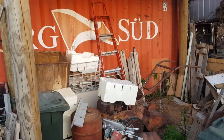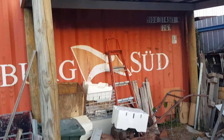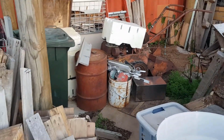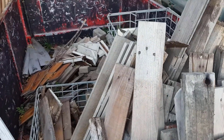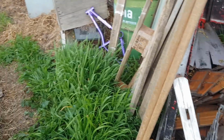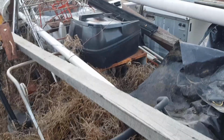This little area beside my container, I built a little shade last year, and I'm going to set up a bit of a wood processing area because I get a lot of pallets. I do projects on pallets, and whatever's no good will end up as firewood. And I don't like using chemicals and sprays, so I'm going to try and get this yard organised so that I don't need to.